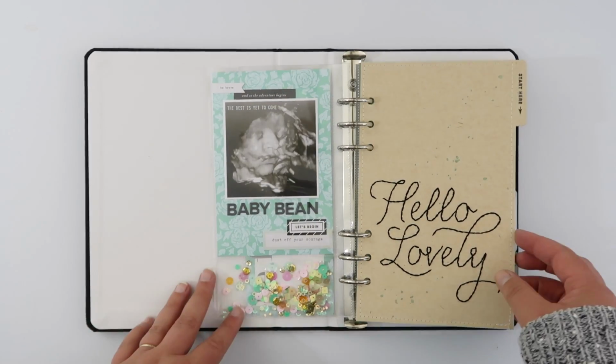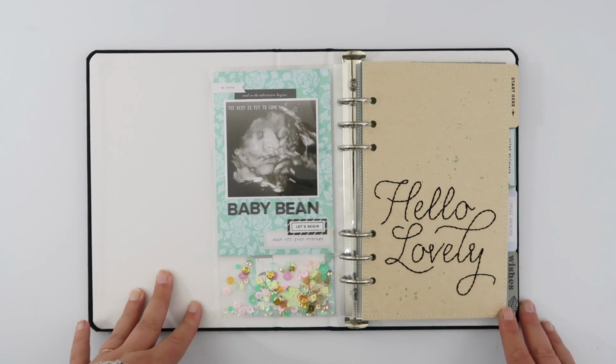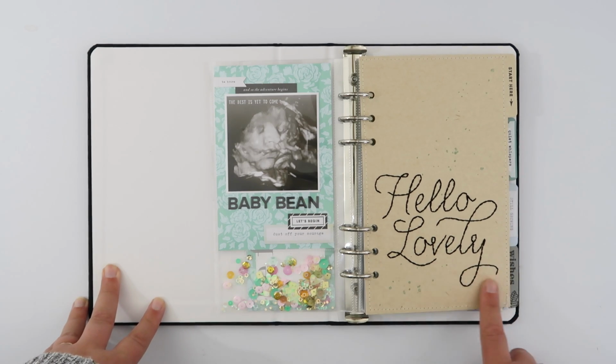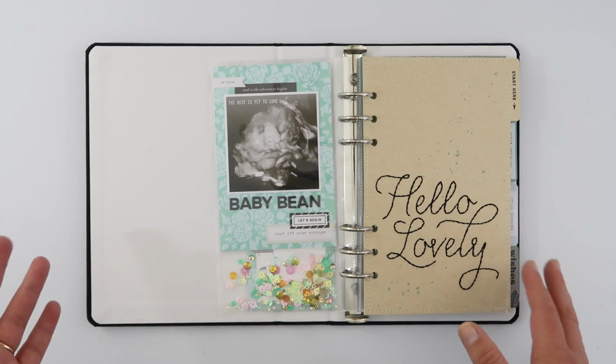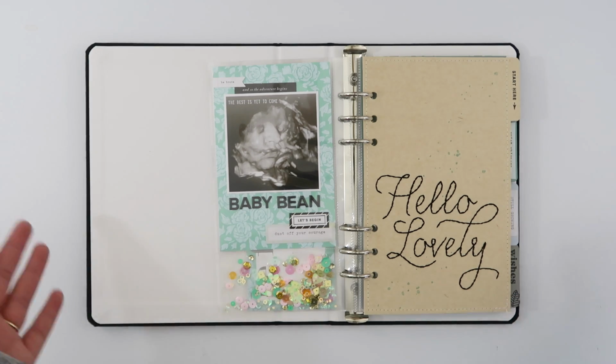sequins. I made myself a template here to create these dividers, and I will leave the link down below because that's a free download for you guys if you have a Life Crafted album or basically any 6-ring binder, because this is a standard 6-ring binder, so these dividers will fit anywhere really.